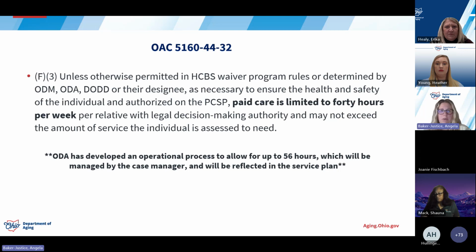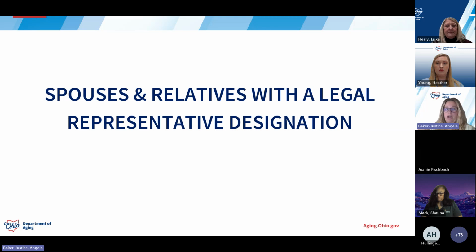But going back to these hours, I just want to say case managers are going to complete the process, and they're going to do their tools. They're going to do everything. And like Sarah said, they're going to manage if there is an exception to that 40 hours. So this is, again, kind of an FYI to you guys for the provider oversight side of things. Case managers are going to take care of a lot of this. The next thing we're going to talk about are spouses and relatives with legal representative designation.